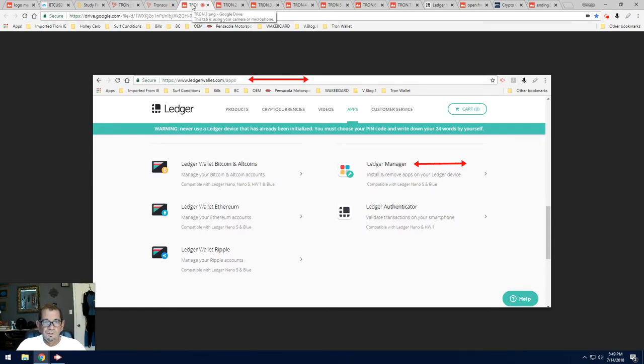First thing you need to do is go to ledgerwallet.com. You see this red arrow right here, right? Boom. You guys have probably seen this page. If you don't have the Ledger Manager on your Ledger Nano, you need to download that to your desktop first. If you already have it, open it up and update it, and you'll see that there's a bunch of new coins that have been added down towards the bottom. Tron is one of those.